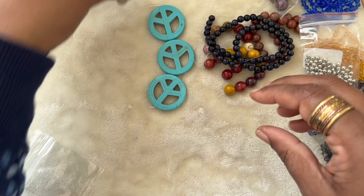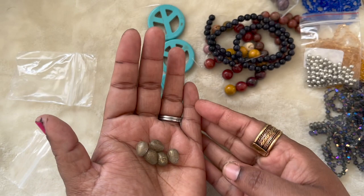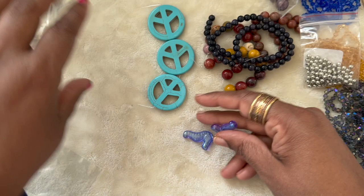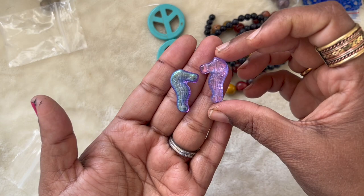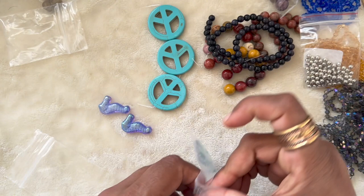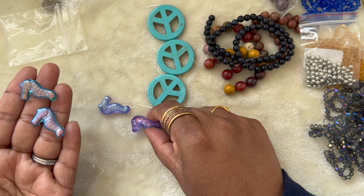Then I got this guy right here, which has that gold wash to it. It's a crystal with gold wash. I also got this one in red as well. And then I got these seahorse beads. It comes two in a pack, and I got two colors. You can see that purple on one side and that AB finish, rainbow finish on the other side. Very nice beads. And I got one more color, slightly different, but they are not that different. This is more bluish than purple. But I like this one better. I don't know. Both are good.